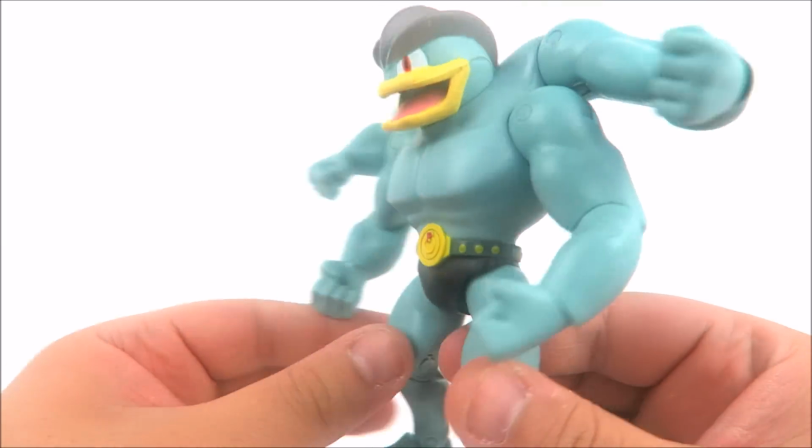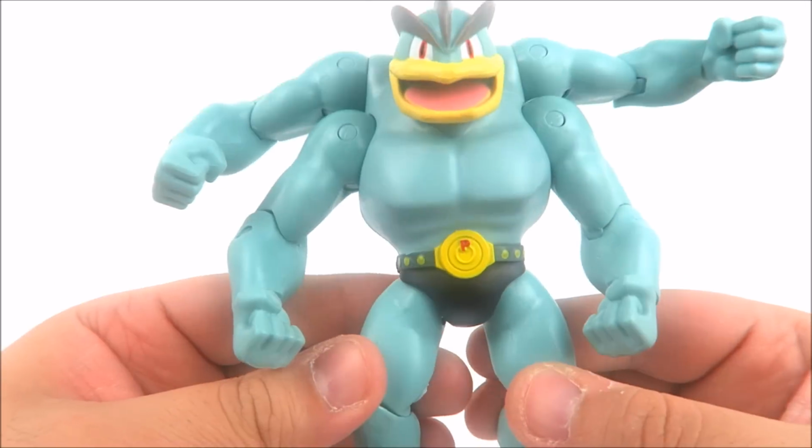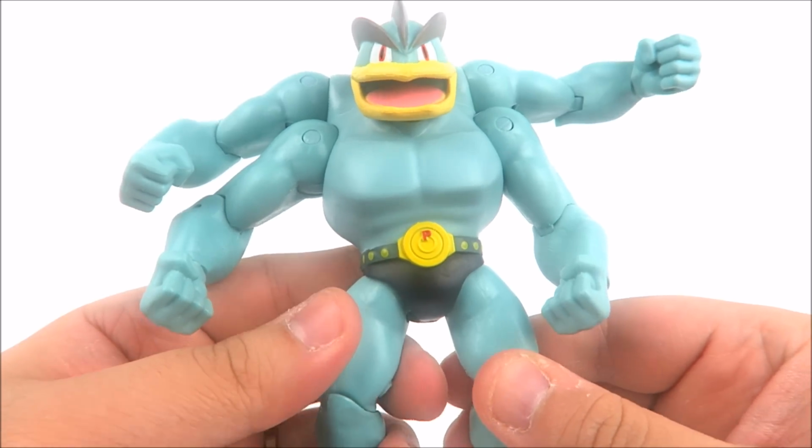And now we get to the super strong Machamp. He is solid, guys, even though he is the shortest of the bunch. But he's always been a favorite of mine because, I mean, take a look at him. If you know me, you know I love wrestling, and this guy is the champion.